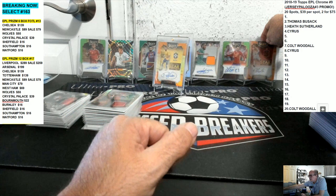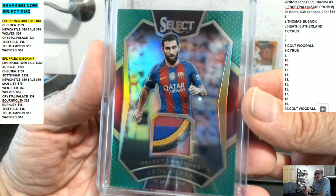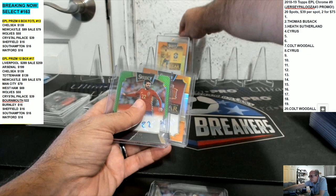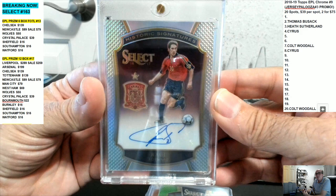All right, autos that made the board. We've got Vincent Kompany. Then we had two greens, National Pride, Thomas Müller, Germany to 5, and Arda Turan, sick patch to 5. And a couple nice, well, actually, let's do this one first. Ivory Coast, Didier Drogba to 70. Spain killed this break. Spain had Morata to 60. Isco to 40 and Raul to 75. Spain killed it.